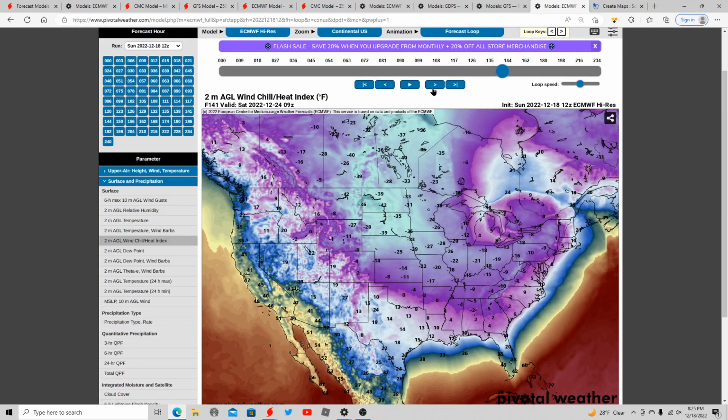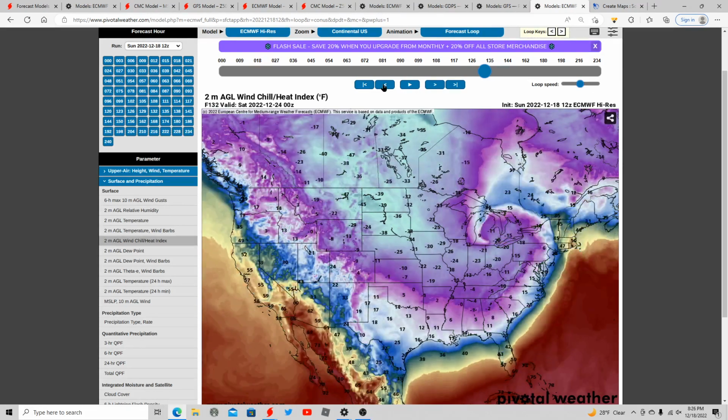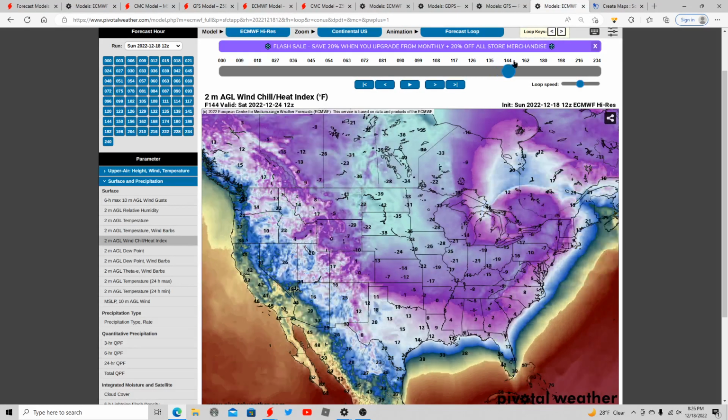And check this out by Christmas Eve morning. Check out these wind chills. I mean, you've got wind chills in the Florida Panhandle in the single digits, and also wind chills below zero as far south as central Alabama and Georgia. That's pretty insane to really think about. But we also still have some pretty insane wind chills across the Dakotas. That's where some of the worst wind chills will likely be, across the northern plains and even parts of the high plains as well.